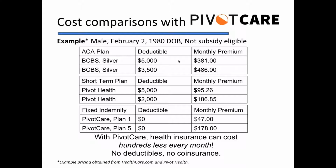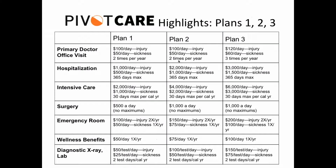With the Pivot short-term product for $5,000, we're going to get it down below $100. For a $2,000 deductible, it's $186, and we saw that on the earlier slide. For the fixed indemnity or limited medical plan for Pivot Care, plan 1 at the $0 deductible, because there's no deductibles or coinsurance on this plan, you pay $47. Plan 5, you pay $178. So again, below the other two alternatives, making this extremely affordable.